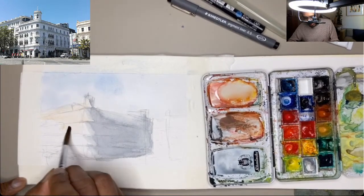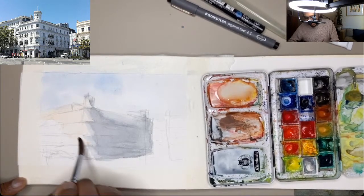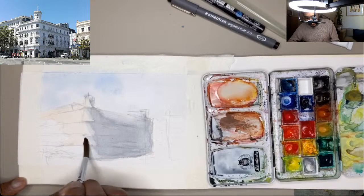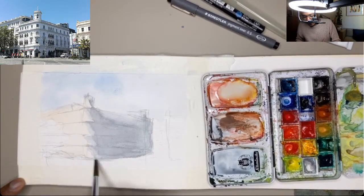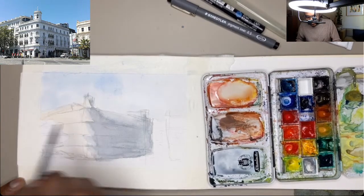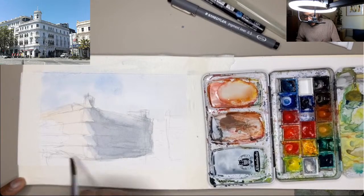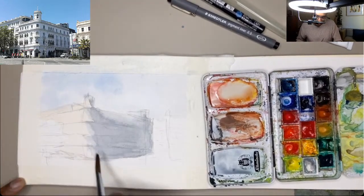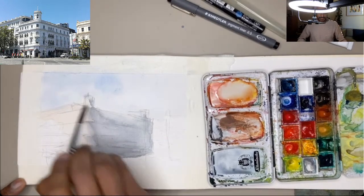When I make these decisions inside my mind, it's much less stressful. But when I'm actually trying to talk about these painting decisions, it's like, ooh, is this a good decision or not? I'm worrying a bit too much about it. But there you go. I'll put that down.